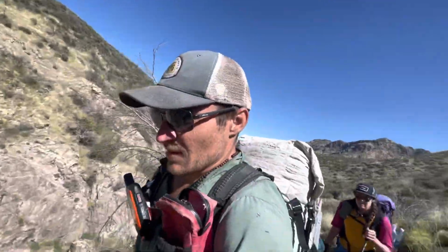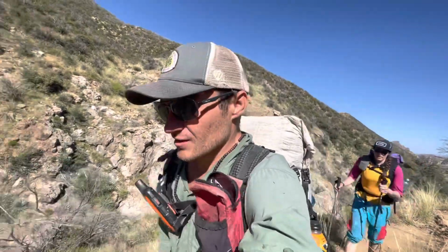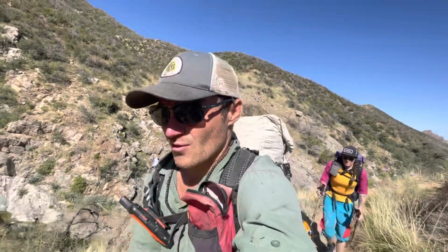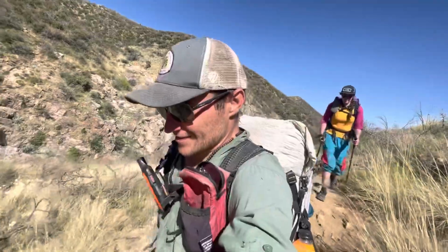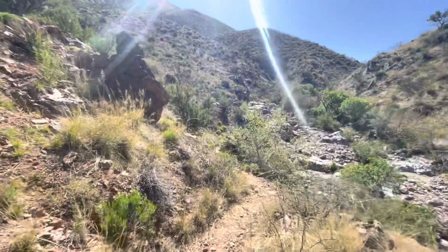So, we just ran into two AZTers. It's super fun seeing hikers again. Really nice folk. Lightning and Lauren. Like half a mile of getting on this trail, we saw people. It's amazing when you do trails with hikers again. We had a nice little chat with them, and now we're just cruising.